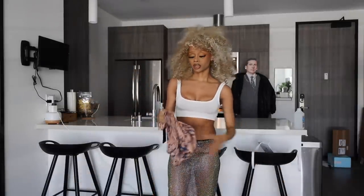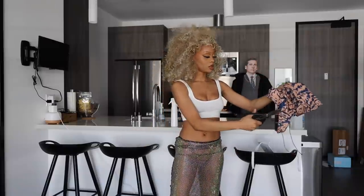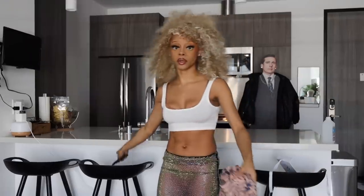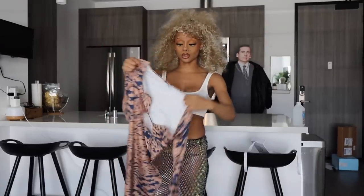I also still have to go through my closet and donate quite a bit of clothing. I am a clothes hoarder, keeping clothes that I've never worn and clothes that I will not wear because I don't know how to let go.